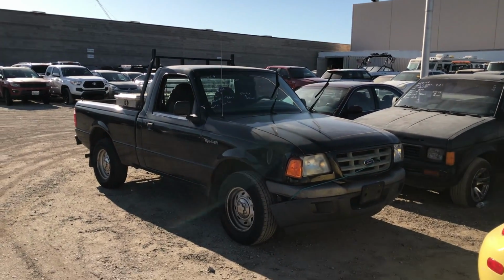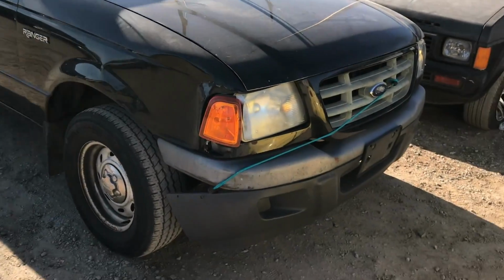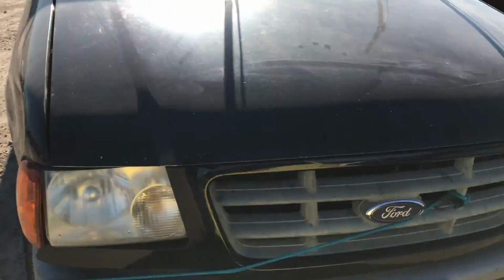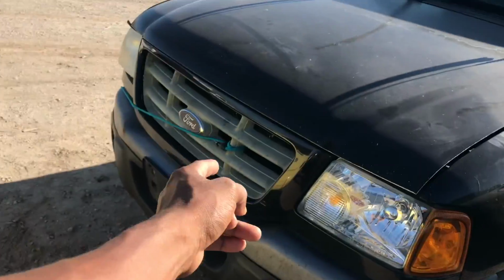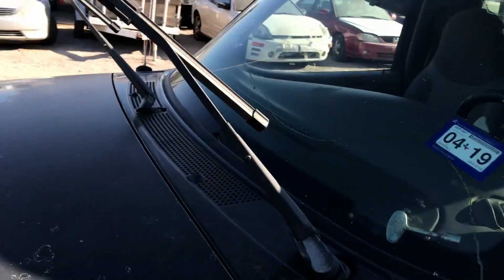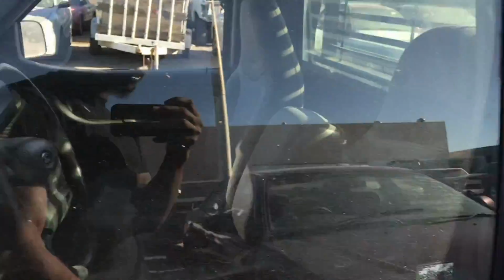Alrighty guys, next up we have a 2012 Ford Ranger here. This one actually had a little tequila kick in the front. Nothing too crazy that stands out. Looks like the grill is held on by a little string there, but all in all, it seems like a pretty cool work truck. Put those down, give it a better look.